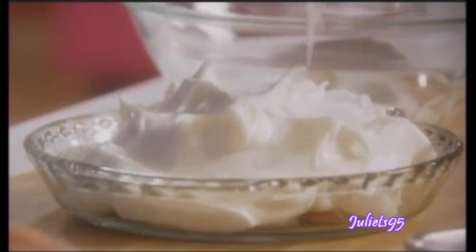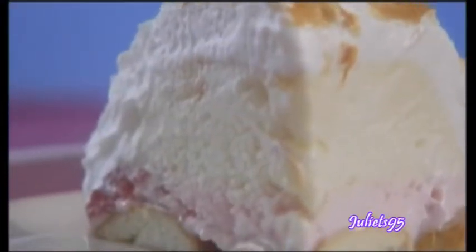Next, the dessert of your dreams, my Big Beautiful Baked Alaska. It's sweet, creamy, and crunchy.